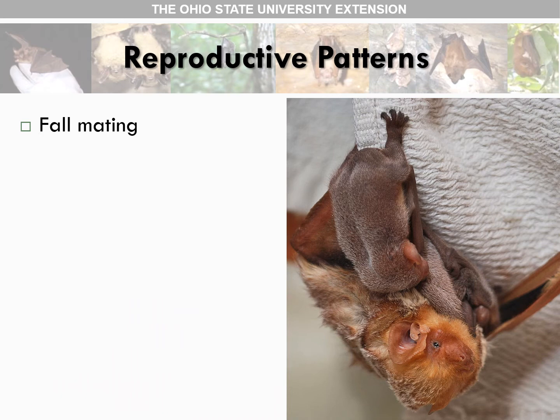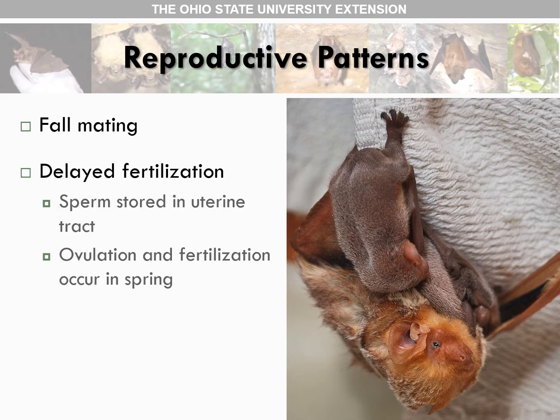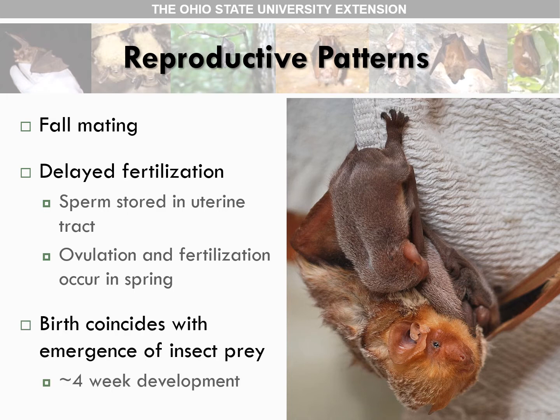So now that we know where bats go to roost and raise their young, let's talk a little bit about their reproductive patterns. Bats practice delayed fertilization. So what that means is that mating takes place in the fall, and the females do not start gestation until the spring. Now there is some variation in strategies across species, but the ultimate goal is to delay birth until the time of year when food is most plentiful.